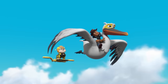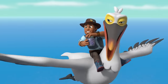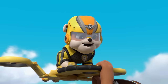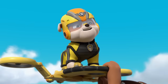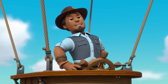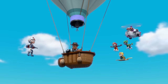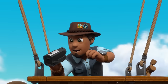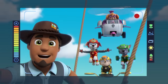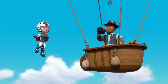Maybe I should try to calm down Big Bill first. Pelicans love squiddy treats! Close, close one. Don't let go, Travis. I'll get you back to your balloon. Another successful Traveling Travis adventure. And that's how I accidentally found the legendary Big Bill Island and the Paw Patrol. You're welcome, Travis. Whenever you land on a giant bird, just yelp for help.